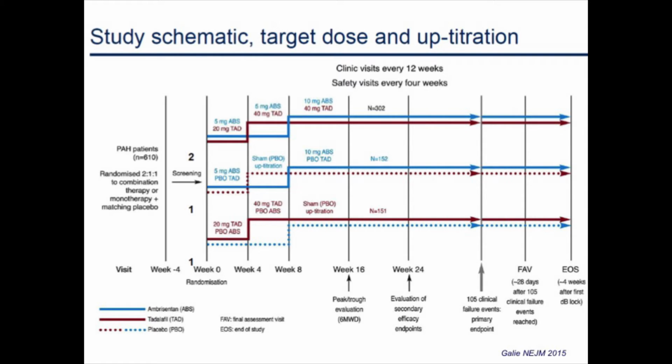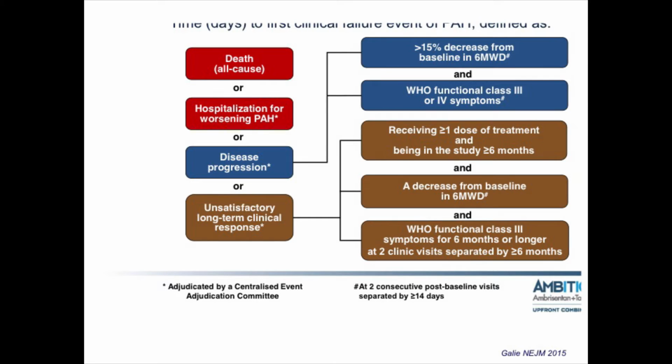So this was a trial where patients were randomized 2 to 1 to 1. 2 was the patients on combination therapy, and they were randomized against monotherapy with either tadalafil or ambrisentan. And as was said previously also, this was an event-driven study. The study ended when a certain number of predefined events occurred, but also at 6 months there was an evaluation time when a lot of secondary endpoints were being assessed and compared between the treatment arms. So the endpoint was a composite endpoint, and this is of course very interesting from a standpoint of trial design.